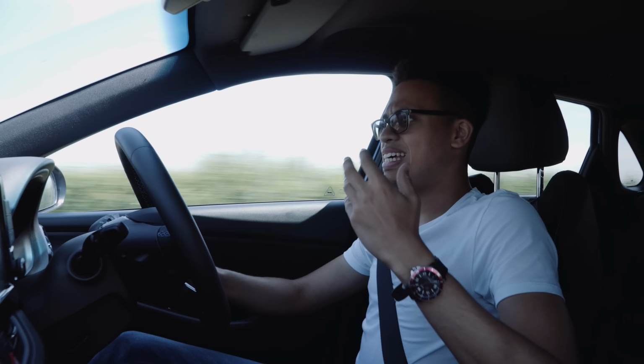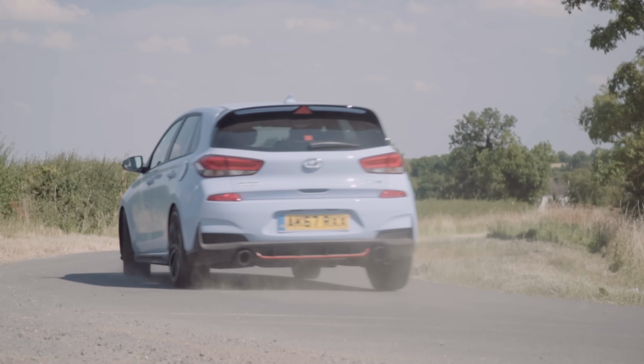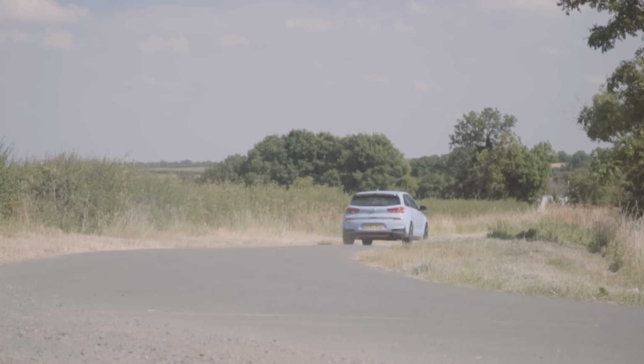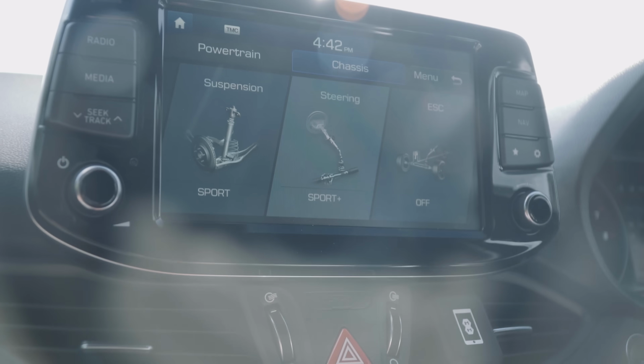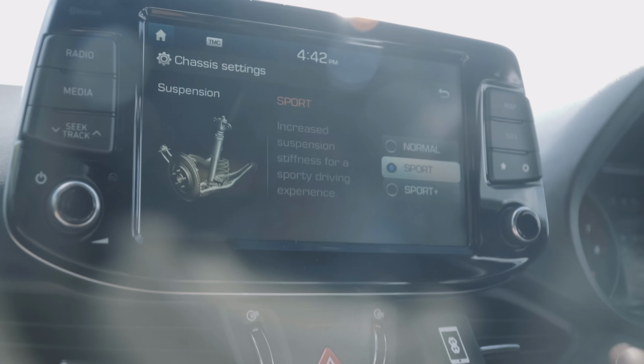Now, there's so many things to talk about, all of which is the way it drives, because this is a true, precise, engaging hot hatch. And for a first effort from Hyundai, it's a good job. It's a real good job. Now, there's so many different parameters and different steering settings, all of which you can set up in one button, which is really good. But it's more of the fact that this car is undercutting its competition.